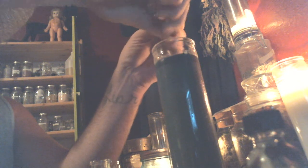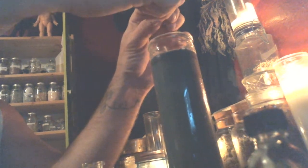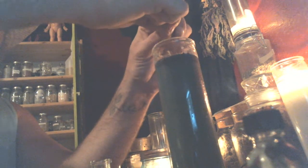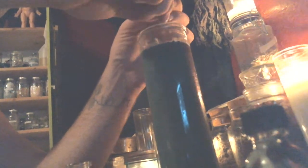And next we can add some nutmeg. This breaks apart real easy. You can just kind of drop your nutmeg in there, break it up with your fingers. If you don't want to break it up with your fingers, you can use a zester, or you can use a microplane, which is like a mini grater. I like to use the mini grater when I'm using high John root, because if you've ever used high John root, you know how difficult it is to shave it.